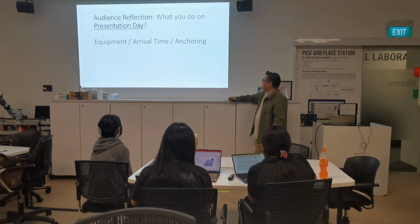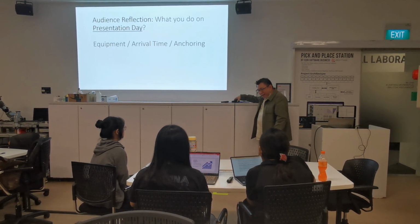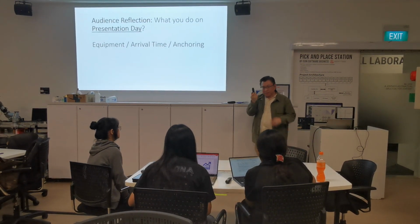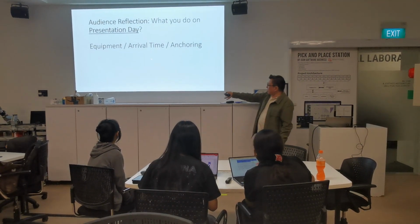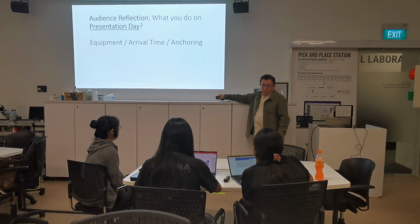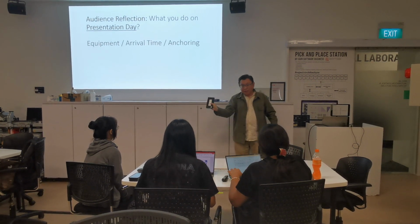Right? Now, what do you do in presentation? Things like equipment. I make sure that I have backup of equipment. Give you an example. This is a pointer, laser pointer thing, right? You must know how to work it. You press, this is the laser pointer. You move up and down is the slides. Okay. In case this whole thing doesn't work, this is my backup.